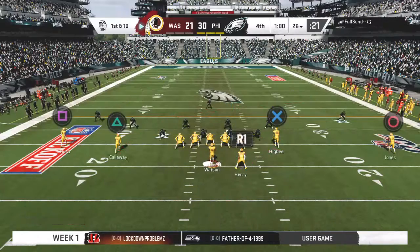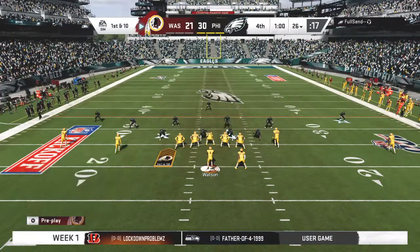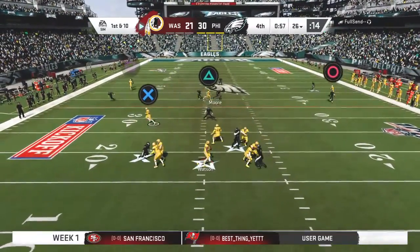Out there ready for this next drive, the Redskins offense. They might be thinking this is close to a lost cause here. Got to play it out. What do they need to do? Well, they have a thought process in mind already, but they can't get ahead of themselves.